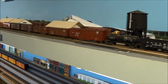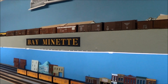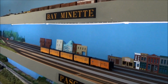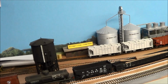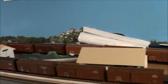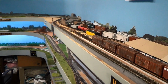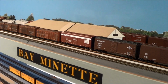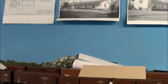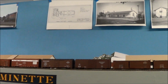And we're here at Bay Minette. This is where the Foley Branch went south. Yep. Took a picture. Another movie was filmed here. Close Encounters of the Third Kind was filmed with this depot. They changed the name to Gillette, Wyoming. That's kind of interesting. So there's two movies filmed on this railroad. And you can see the pictures up there.